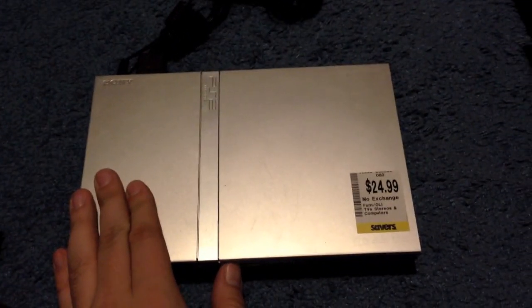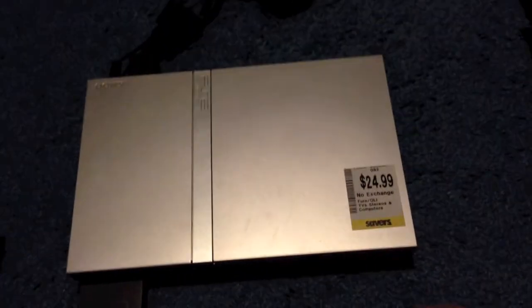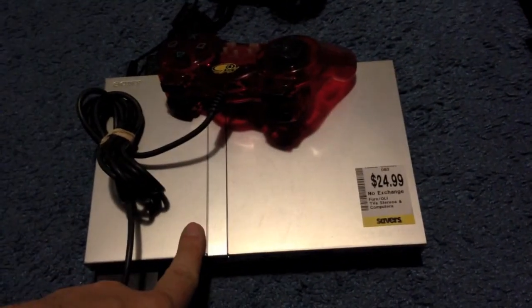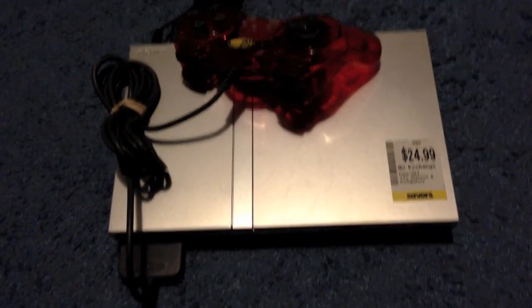So at the same Savers, I got a silver PS2 with some PS1 Mad Catz controller for $24.99. Now I think this and Gauntlet, I had actually used a 30% off coupon. So if you want to do math on 30% off $24.99, go for it. Plus whatever tax was. So these are good. I have a black PS2 Slim now. I might switch this out. I'm not really sure. I might keep it.